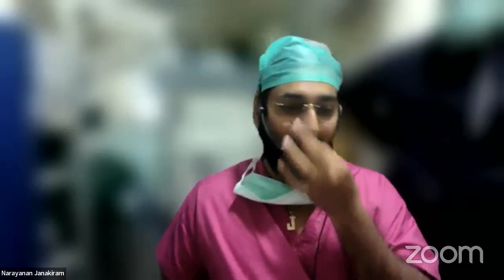After this, we have a tumor involving the cavernous sinus going into the superior orbital fissure. It looks like a mucocele, I'm not very sure. But there is second nerve, third nerve, sixth nerve, fourth nerve palsy.